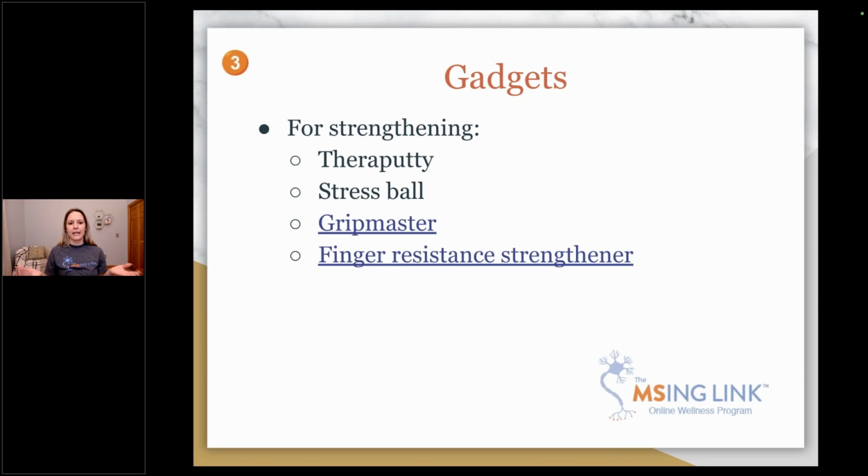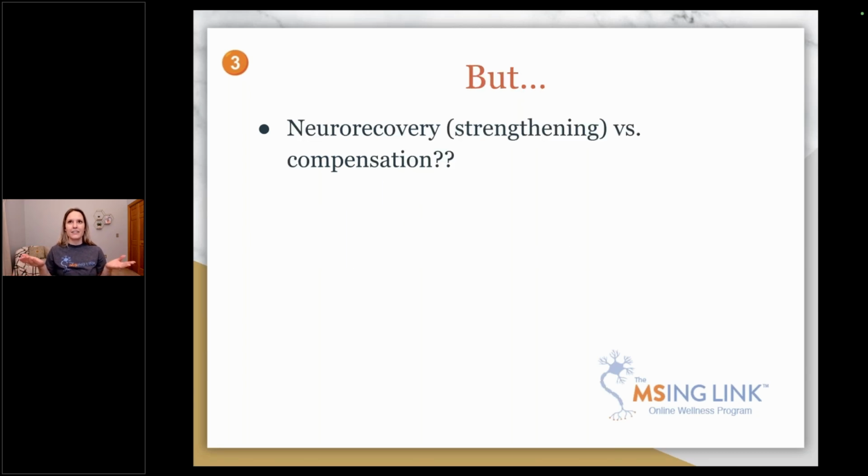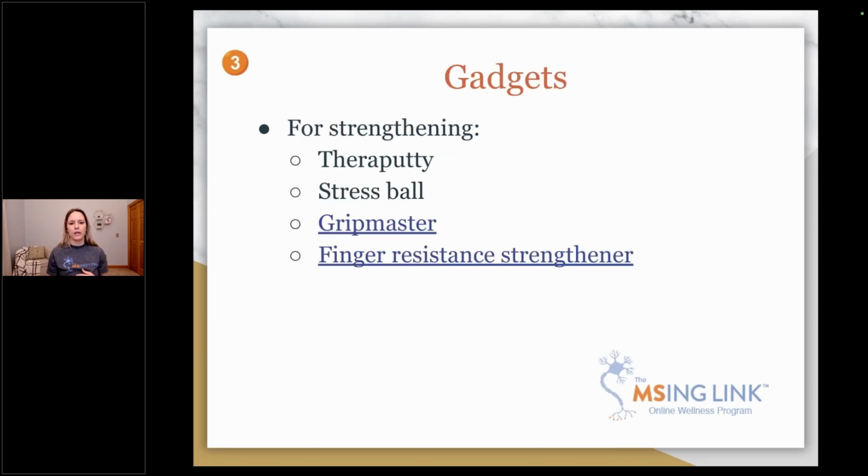And I often like to share that you can do both. Strengthening can take a while. So in the meantime, you can use tools and strategies to compensate. So that's why I just wanted to share some gadgets that can be helpful. We talked a little bit about the Theraputty or Play-Doh, a stress ball, but there are some tools that we can use for strengthening. And I linked them here.